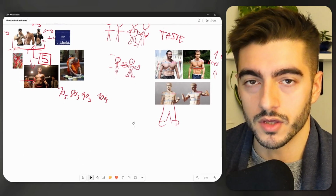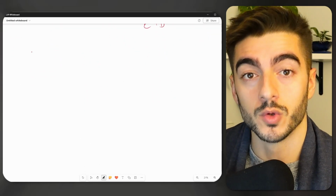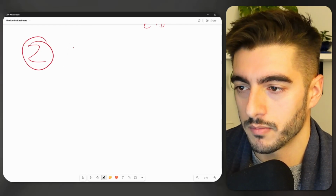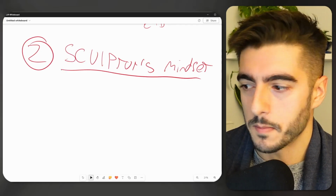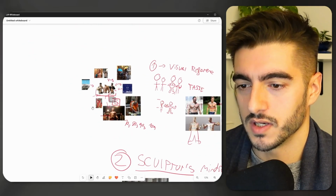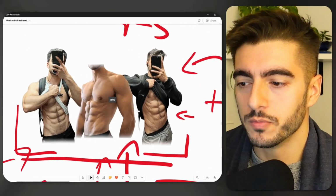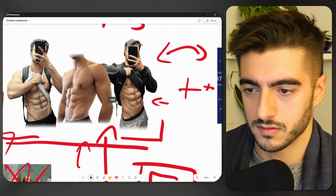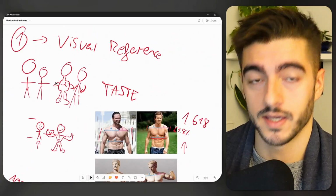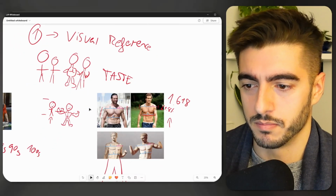Now, the second thing you need to understand and do, and this is what will allow you to work on your proportions and keep your body well balanced, is something that I call the Sculptor's Mindset. Because here's the thing, when people see me shirtless, they often ask me, how are your proportions so good? How do you balance your workouts and exercises? First of all, because I have that reference, right? I analyze my body, what I look like, and I'm aiming towards that. I'm not just blindly working out.